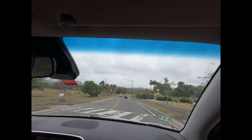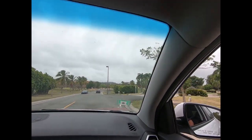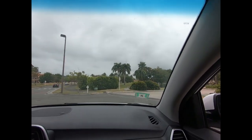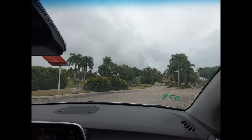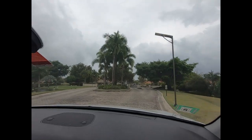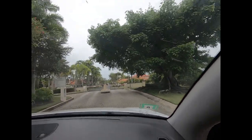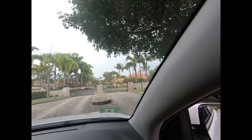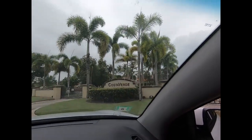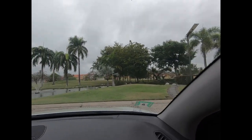Okay, so each and every one of these developments here has got their own little entry. Their own little gated security. So here we are at Costa Verde, which we can't get in because we don't know the code, so we'll have to turn around. But you can look there, nice houses in there, obviously right on the golf course. They have ducks. Yeah, look at them.